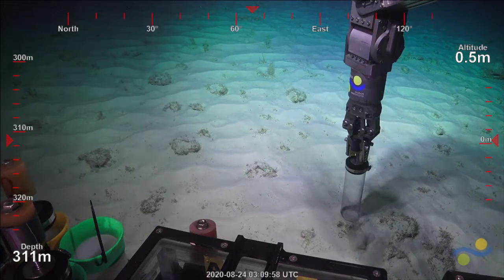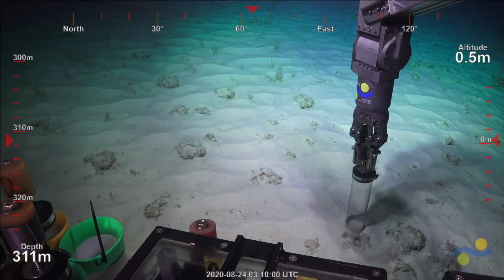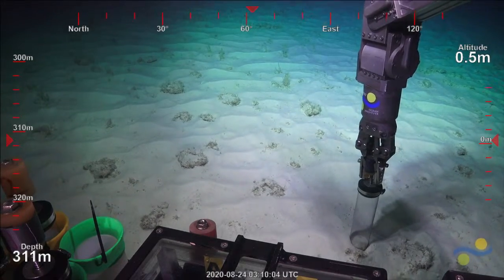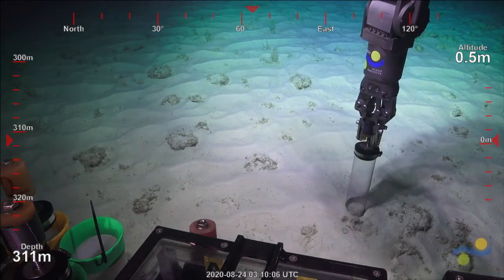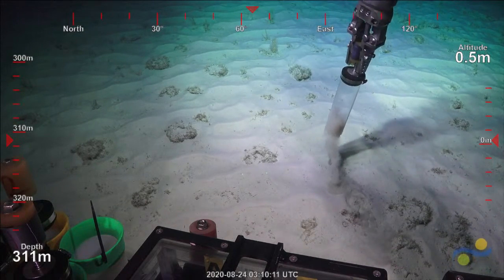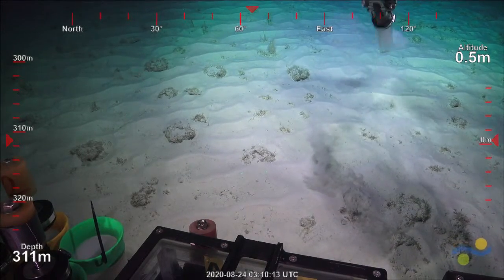There we go. It's got a rock right there. It hit a bit of a hard surface there, Chris. That's all I got right there. That's as far as it's going to go. That'll fall out, I'm sure of that. Okay, we'll can that idea. That was worth testing, though.